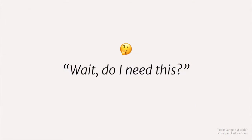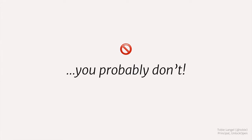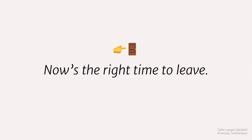And if your instinctive reaction to this description of what a foundation is is to wonder, wait, do I really need this? It's probable that you actually don't. And so if that's the case, I think now's just the right time to leave the room and go maybe find another session. No, I'm joking. Of course, you're welcome to stay here.